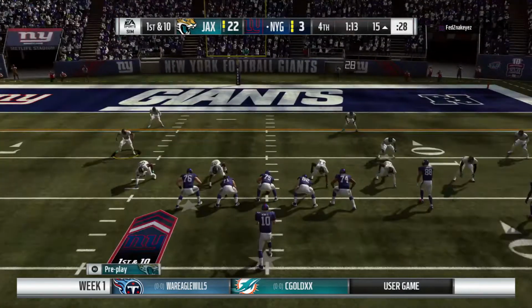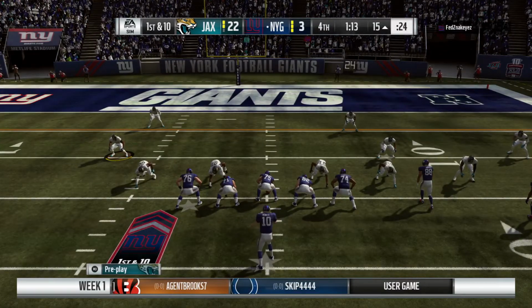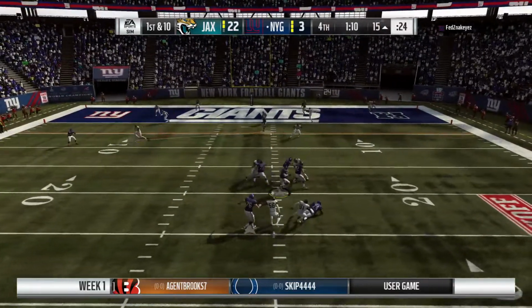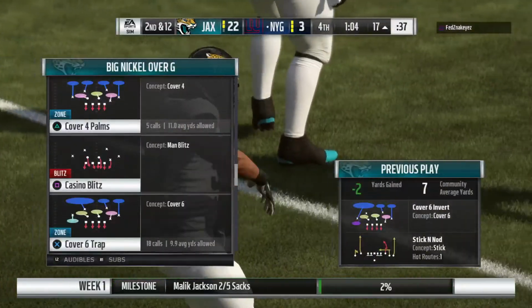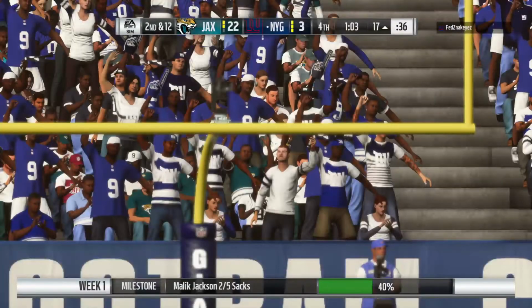Hey, 81 right there. He's sneaking. Check that guy. Zebra. Oh, hey. Into the red zone now, Manning. Flustered, and he can't get rid of it. He's taken down. Malik Jackson in there to get him his second sack now of the afternoon.